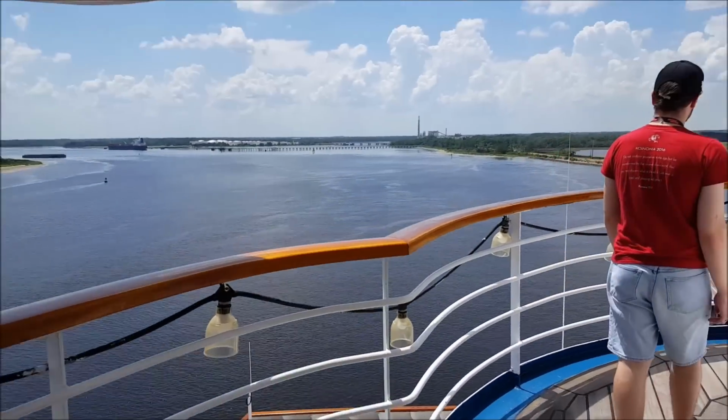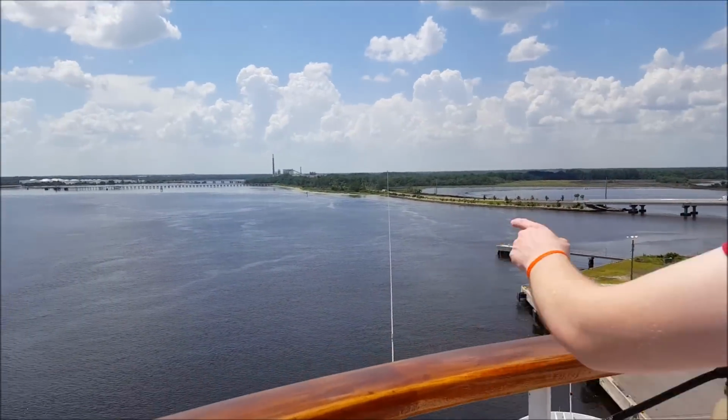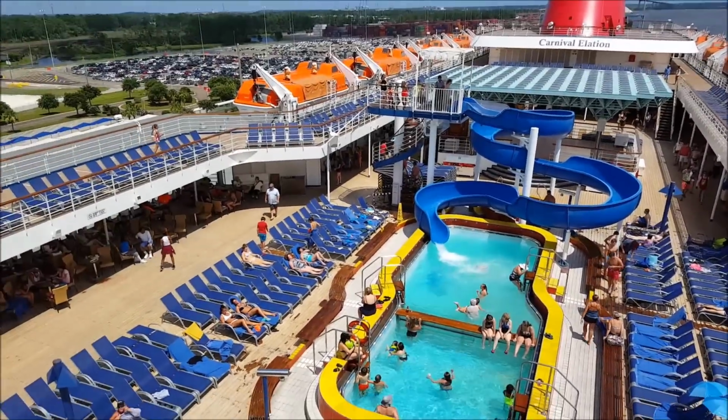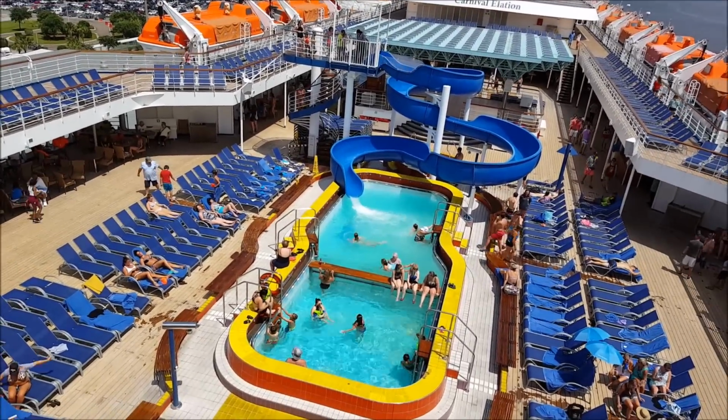So yeah, with everything happening that you saw on the ship so far, we still have yet to leave the port. I turned the volume down on this part of the video because I'm screaming for my wife or my daughter to look up. You can see them in the middle of the pool right there, sitting with their friend.